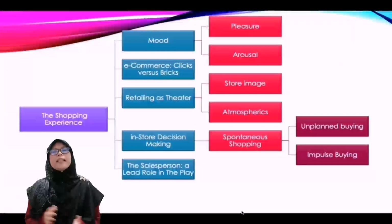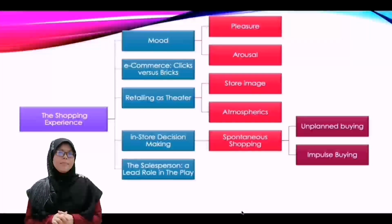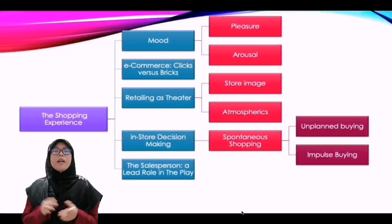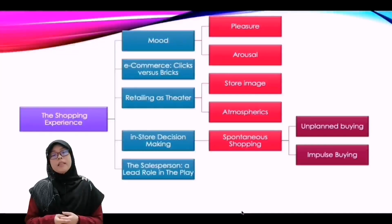Next is the salesperson, a lead role in the play. The salesperson is one of the most important players in the retailing drama. Good communication and negotiation skills will make customers buy our product.